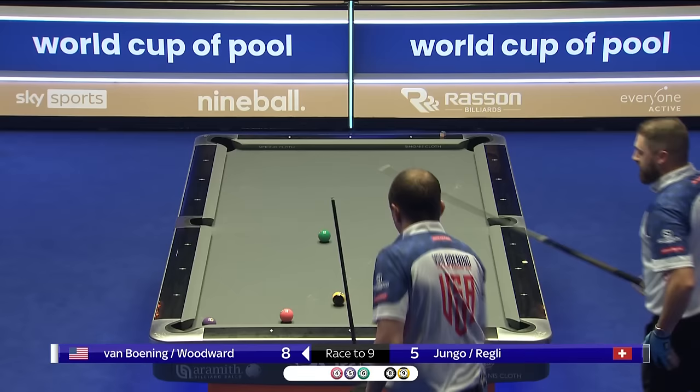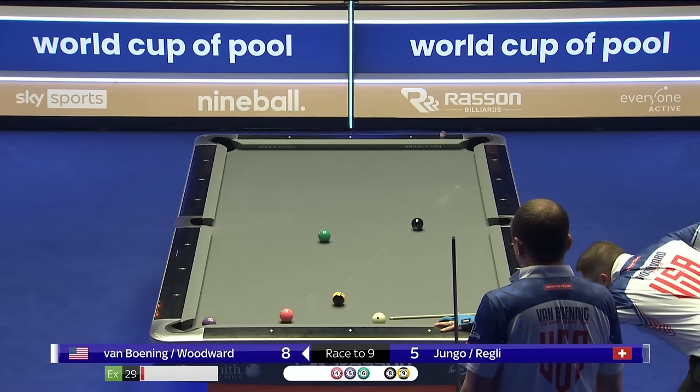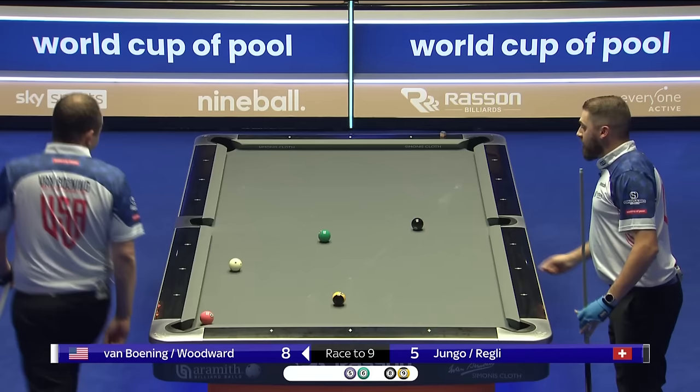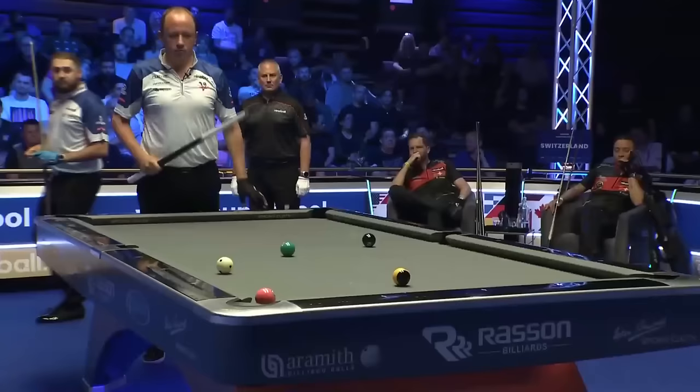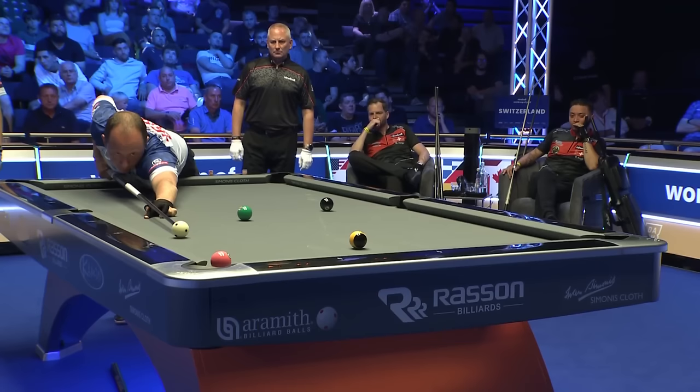Ideally underneath the four, so pretty fail-proof as far as keeping position on the four. And good play, rail first here and go around the nine. That's a pretty easy shot. Again, pretty fail-proof, getting on the six on the side, or just use your touch coming across the spot just like that.